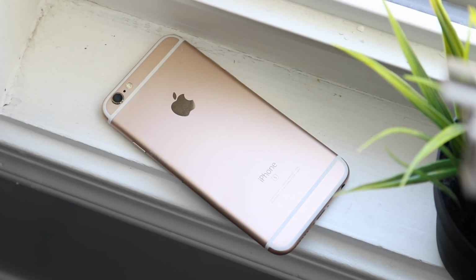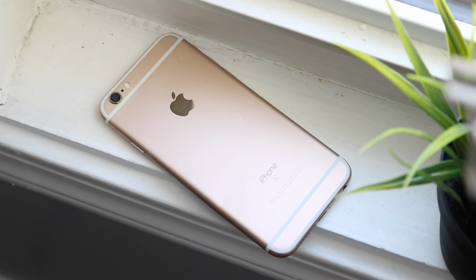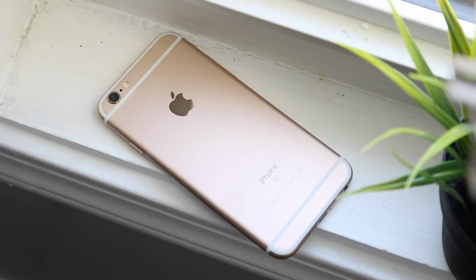Now, hitting on the last thing, which is the battery life, in my opinion, I'm just going to get right to it. Okay, it has a 1,715 milliamp-hour battery, and I don't think it's that good. I think even if you replaced it, it probably isn't that good either.